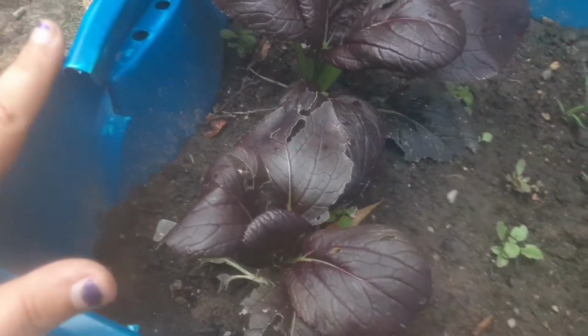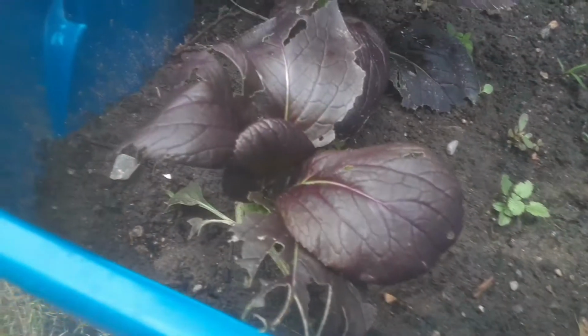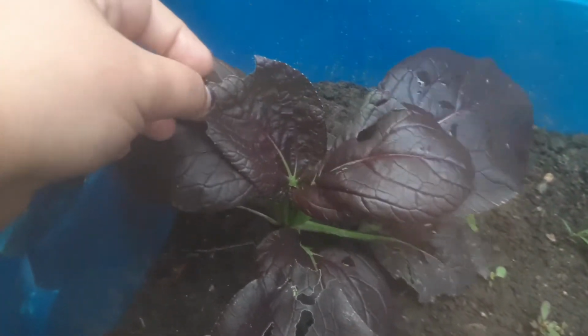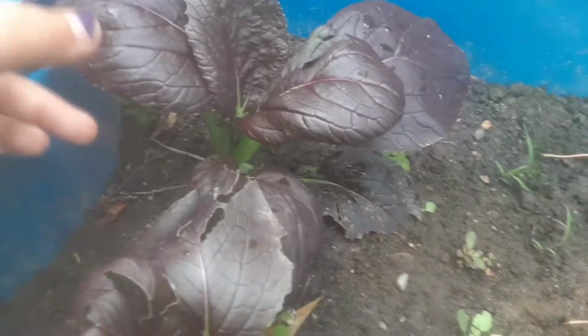These are my bok choy, purple lady bok choy. This one's kind of getting pretty beat up. I don't know if it's because he's on the edge and the bugs can get to him, but this one's doing pretty good. I'm not sure how big they need to get before I harvest them, but he's growing.